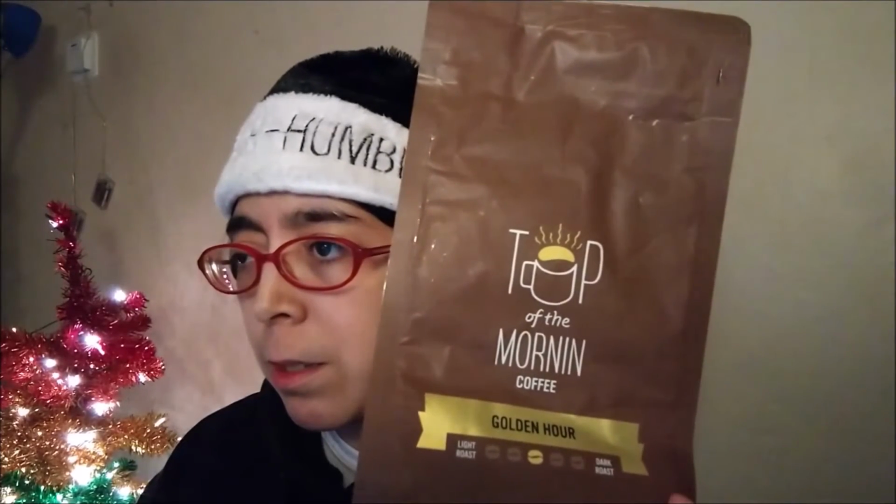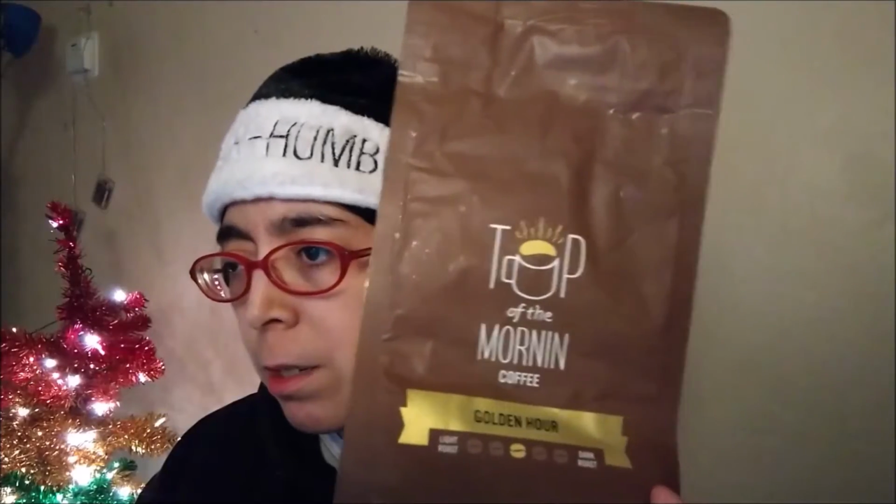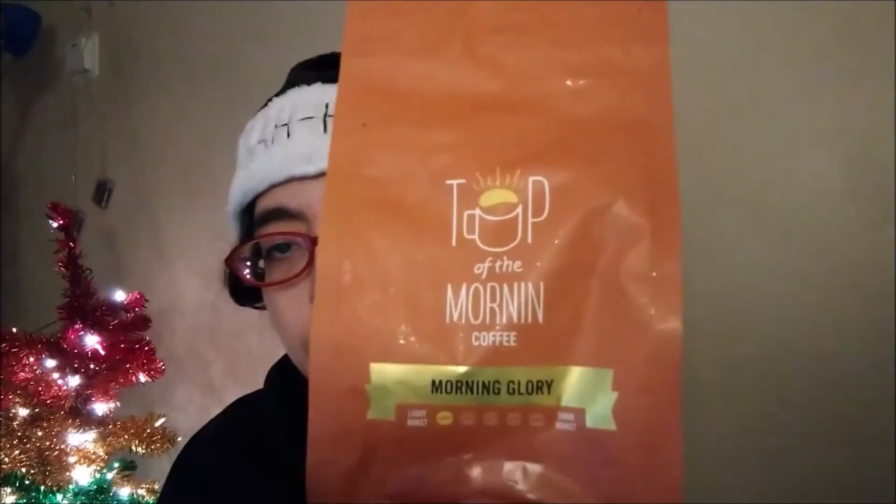So the next one is the light roast. It's in a golden type of bag called Morning Glory. Each little saying on the back is different. It is as if the world's most beautiful sunrise was happening in your mouth. Sorry, it's kind of hard to read because the print's so small.